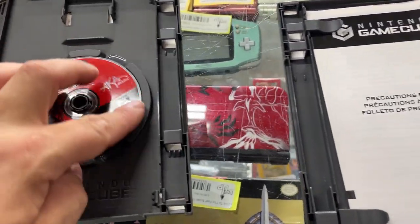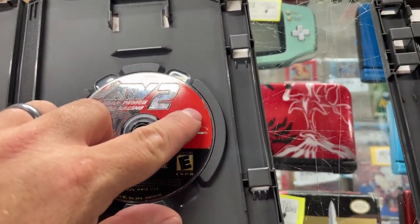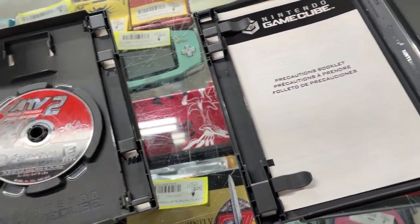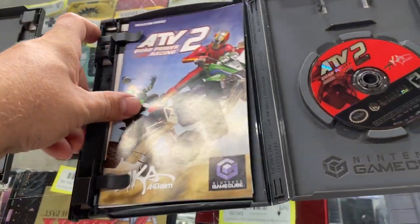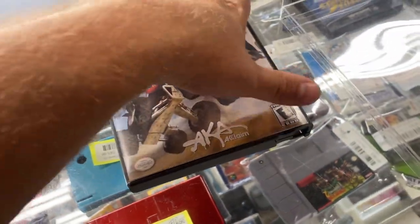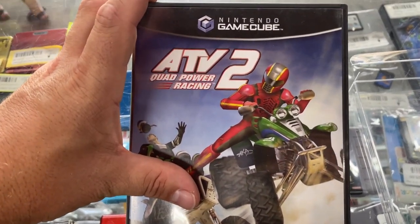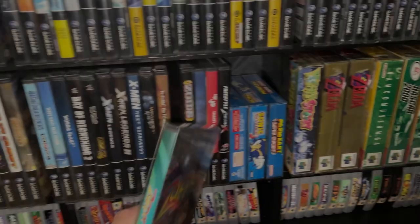And disc-wise, this one has a little scrape and scratch. This one's in pretty good condition. So, I think the manual is the only thing we'll take. Now we have a better copy of ATV Quad Power Racing 2. With these two added into the collection, we're at 216.